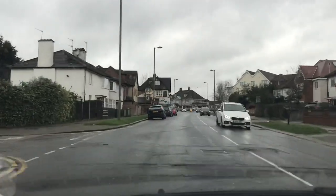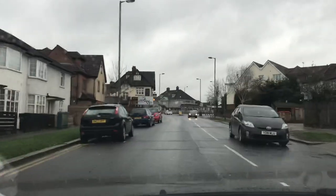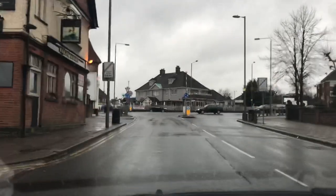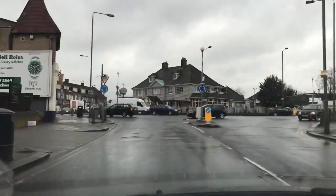Well, that hit, this just touches. Okay, so this touches. Towards the right, second exit, sorry. Okay. Is this the double mini roundabout, not the apex?